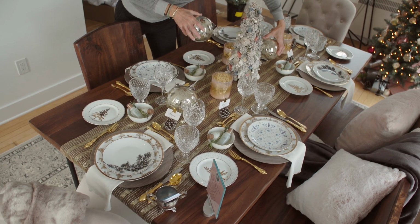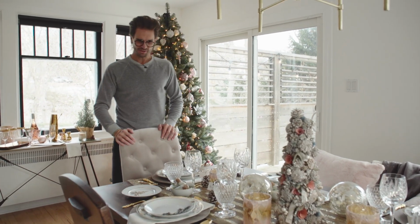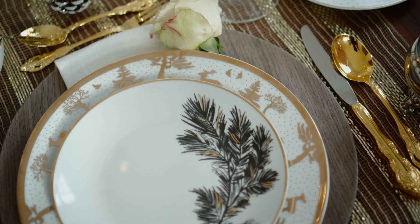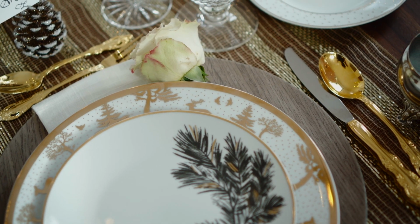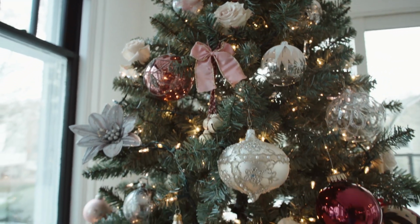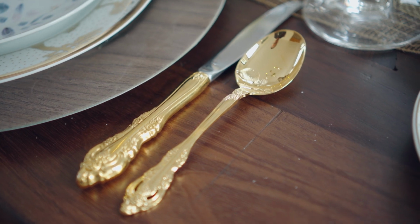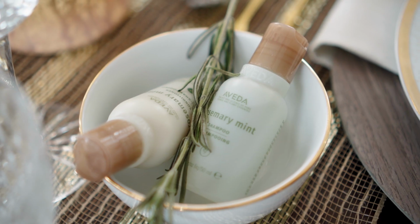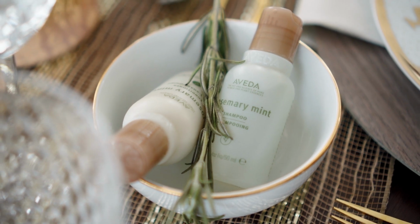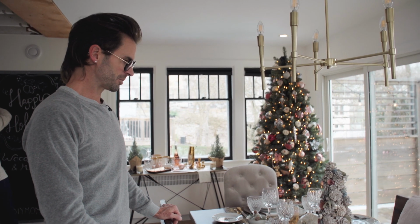I think we're just about complete. We've been working on this to get everything just right for the opening of the Homes for the Holidays. We're really excited. Again, choosing our color palette to have those nice antique roses to go along with the beautiful tree. So excited that we have this gorgeous gold cutlery, vintage cutlery that came from Rebekah's mother. So nice that we have all the accented rosemary mint products to sort of celebrate the holidays. A little gift for everybody that's going to be at the table. Yeah, I think we've got it pretty much together.